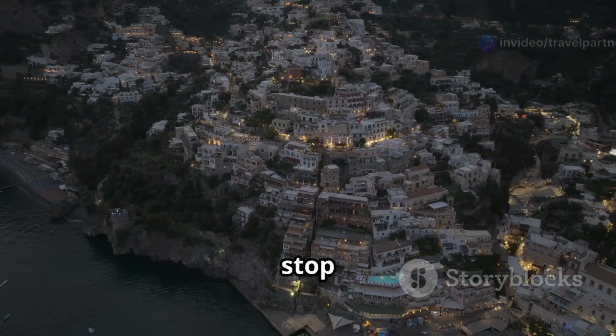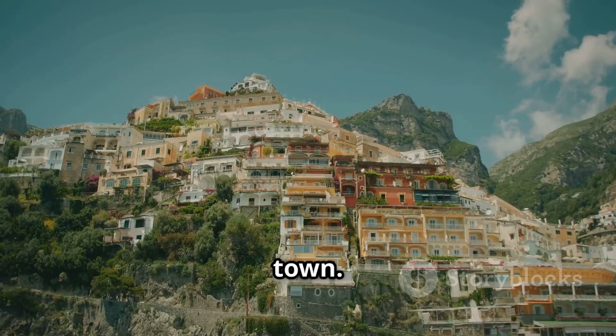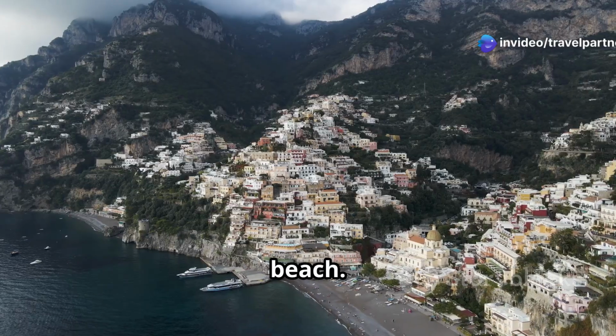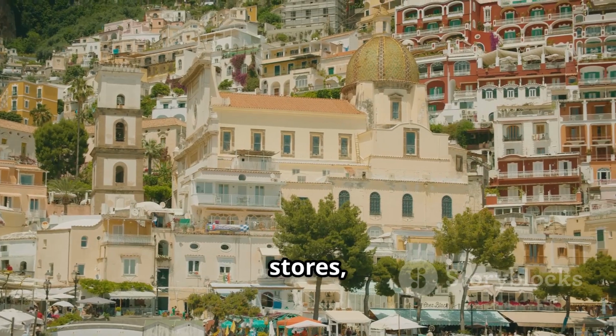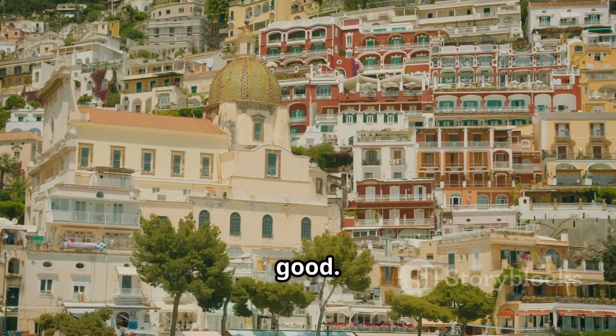Our first big stop is usually Positano. It's a perfect example of an Amalfi Coast town. It's full of light-colored houses that look like they're falling down the cliff to a fancy pebble beach. Walking through its skinny little streets with flowers hanging down, looking in the linen shops and art stores, and then taking a cool swim in the sea feels so good.